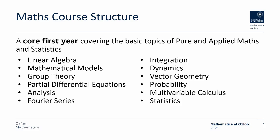And each of those degrees have a core first year. So core in the sense that there are no options. So here we've got a list of things that would be available to people doing mathematics or mathematics and statistics, and the other joint degrees would have other core years, so there'd be more computer science or philosophy listed there. Now some of these words are really quite familiar, like integration, perhaps dynamics, probability, but they all come with a very different flavour at university.